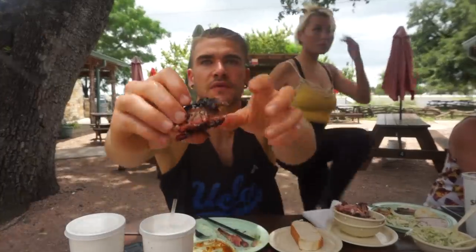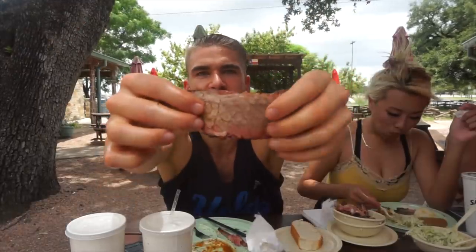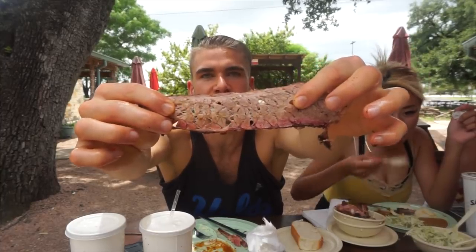I had a little more salt and pepper on it. Exactly what I needed. Fatty brisket. Oh, so good. That fat. This fatty brisket just pulled apart. You can see right through it. Oh boy.